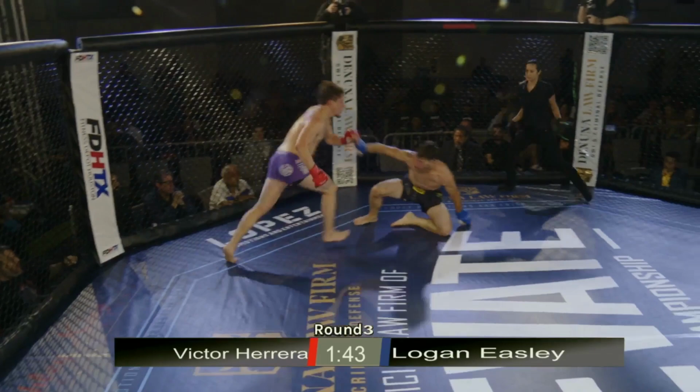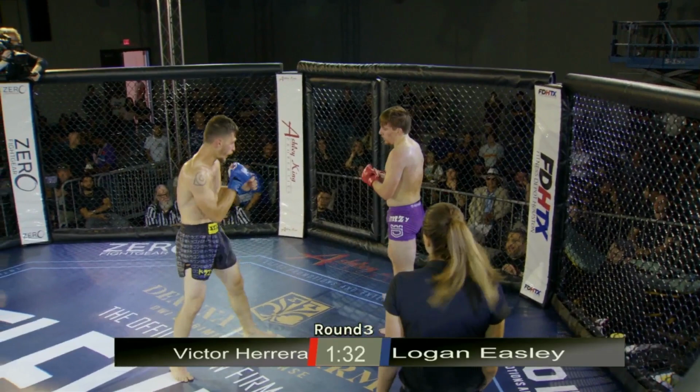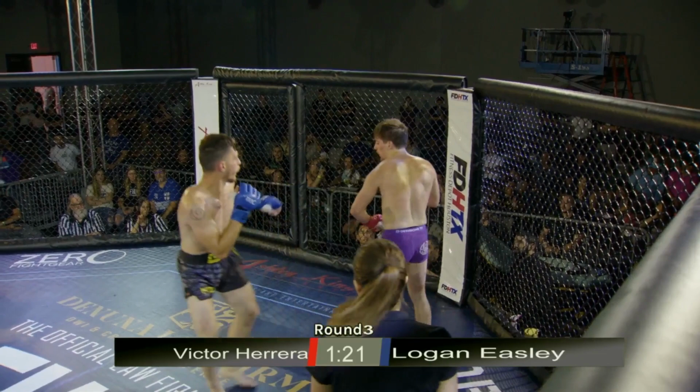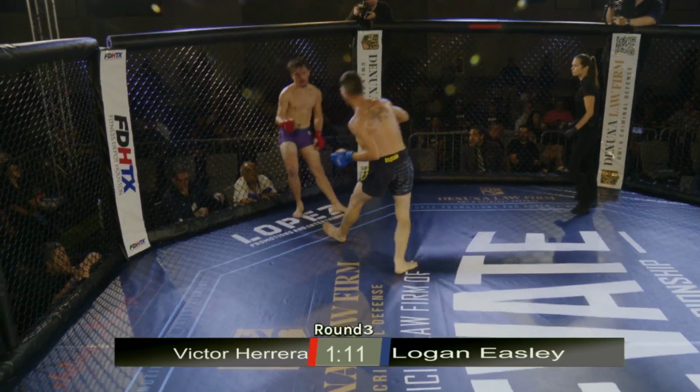Yes, sir. Front headlock position now from Easley. Can he do something with this? He needs something big. And we're back in the separation. Back in open water. About 80 seconds left in this third and final round between Herrera and Easley. And here comes Easley coming forward with a little four-punch combination. But then he backs up again, and Herrera taking the real estate again.